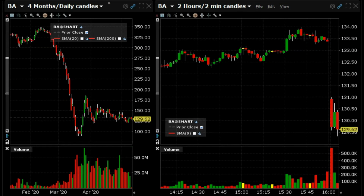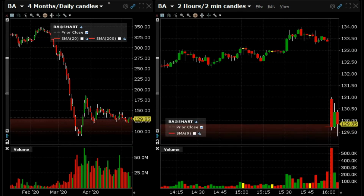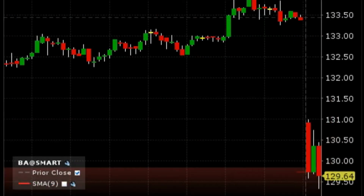BA, we're going to short this right here. Alright, we are in BA at 129.85. Breached the bottom here. It's pulling back a little bit, but we think it drops to at least 120, at least below 128. That's what we'll take it, because it is down quite a bit here. But if it doesn't work out, we'll come out of it around 130.50 area.